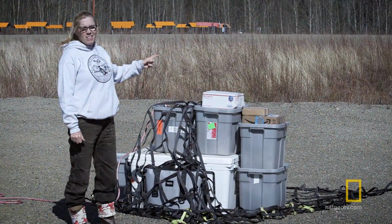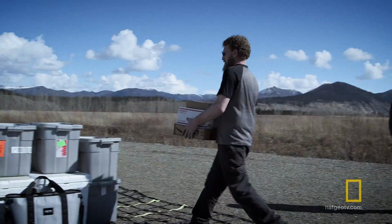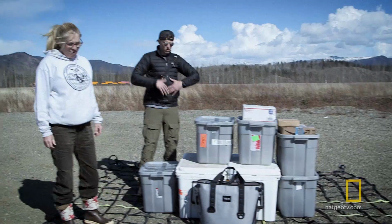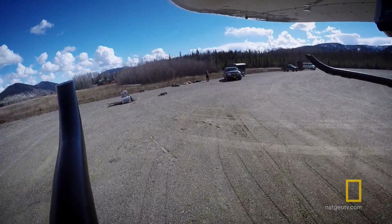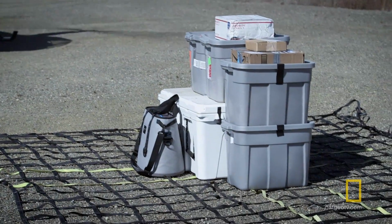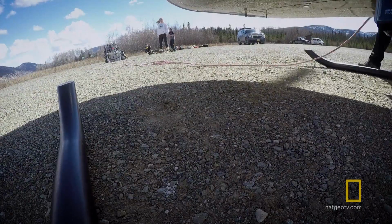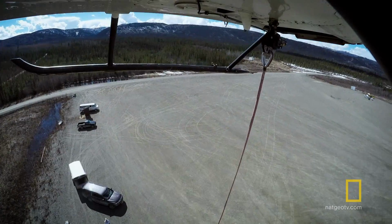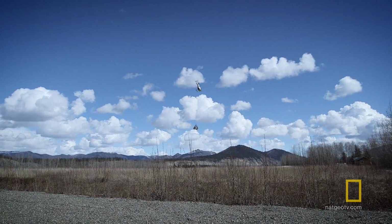This is all of our supplies for the next 2 weeks. That's already 300 pounds. Let's keep loading and wait for this helicopter. 500 pounds of gear ready to go. I think those are gonna go inside. There goes the load.